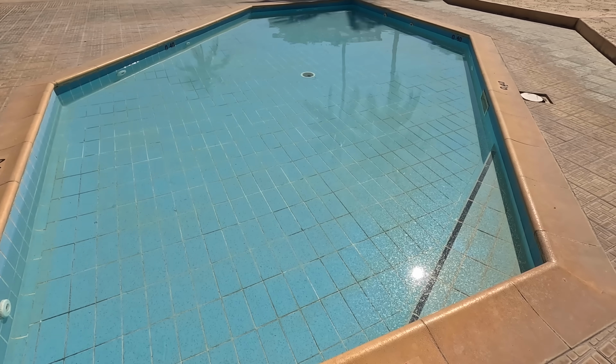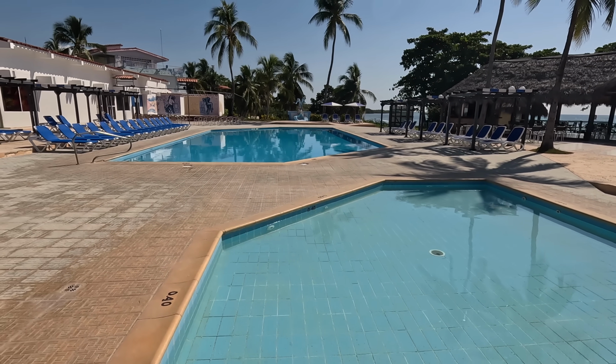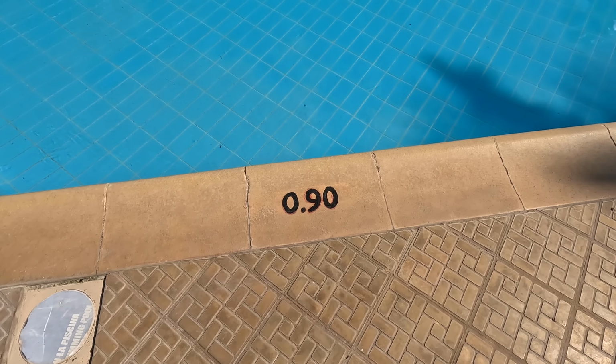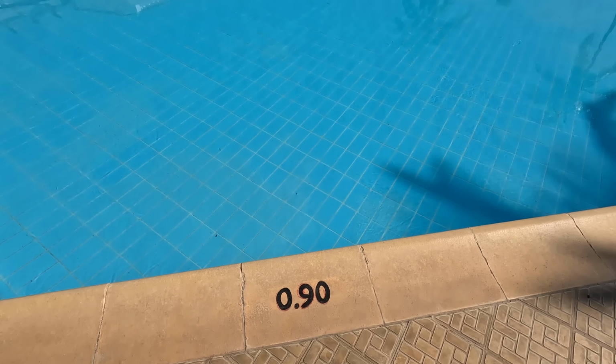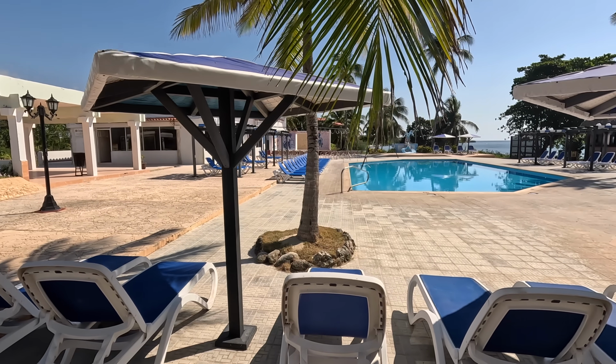Now they do have 2 pools. One's 0.4 meters, which I don't know meters. I would think that's about 1.5 feet. It looks like it's for toddlers. And then they have this other one here. It starts at 0.9 meters. And it looks clean. They've got lots of loungers here, lots of places to sit.